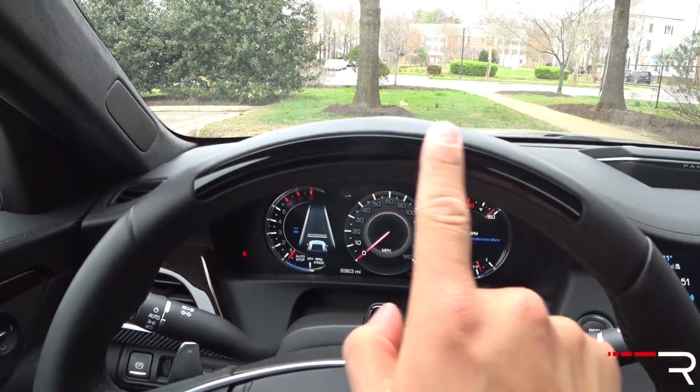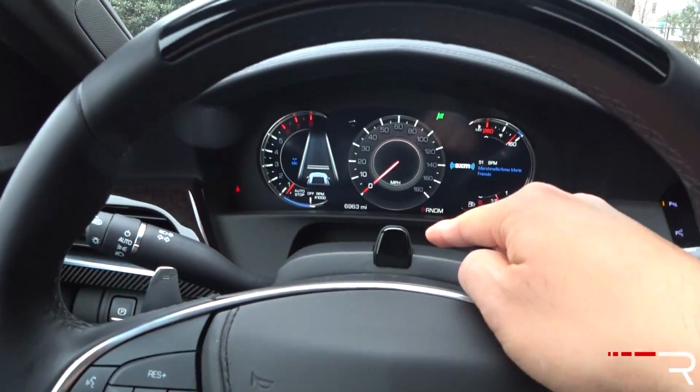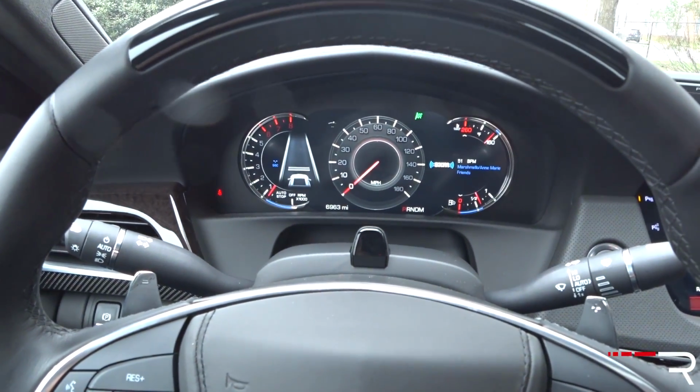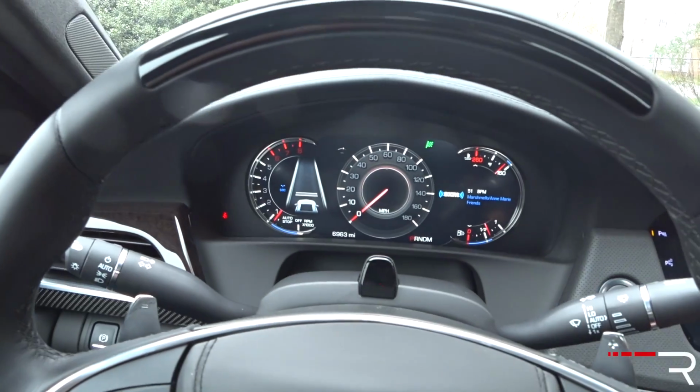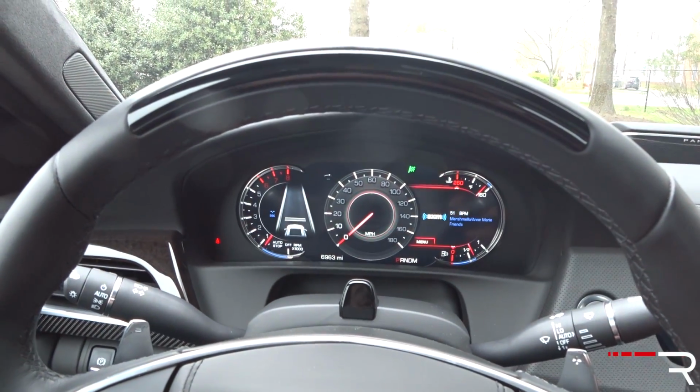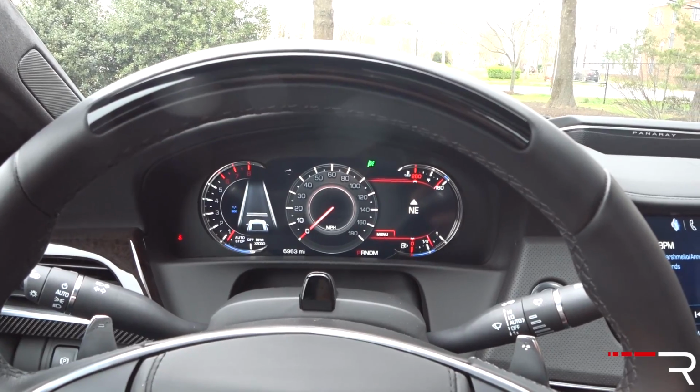aside from the fact that this is the sensor here for the Super Cruise, and there's the camera that stares at your face. If your eyes look away, or your head turns, it'll know that. This gauge display here is customizable. You can change it using these buttons here. You can put different displays in the actual display if you'd like.